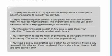Now, the first area that we're going to discuss is this one. The program that we use identifies our body type and shape and presents a proven plan of action that's designed to work with your body type. Now, that's an important one. If you use a weight loss program that won't work for you, you're not going to see any results when it comes to your weight loss attempt. But it's important that your body type and shape be identified, and then once we have that information, to give you the right kind of weight loss. That's the first key that's necessary, and many times weight loss programs do not focus on this important start.